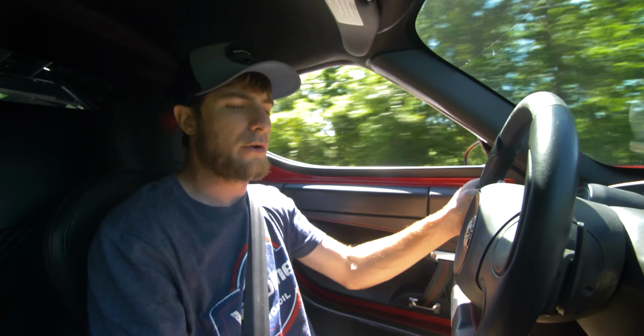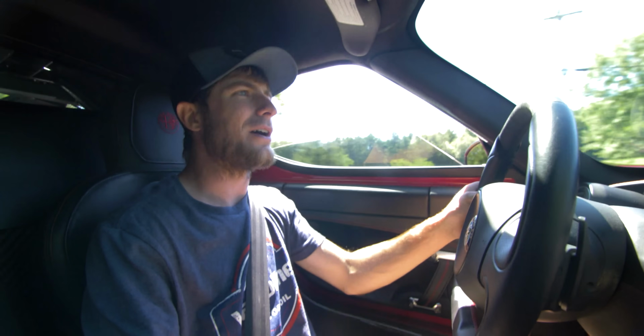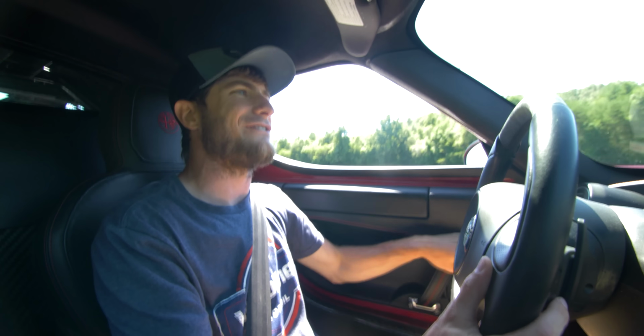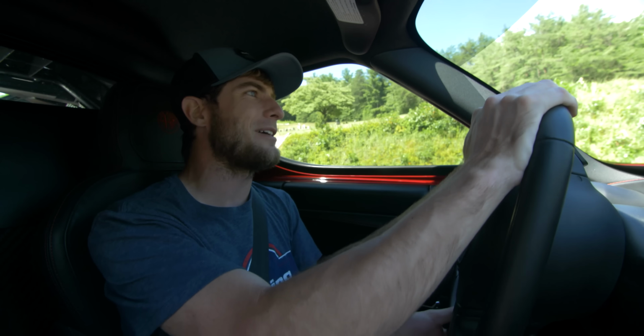Along with that, your window controls are in the center like most European cars. I always get screwed up because I reach for the door and I'm like, where's the window thing? I can't find it. Do love all the sounds this thing has with the windows up though.